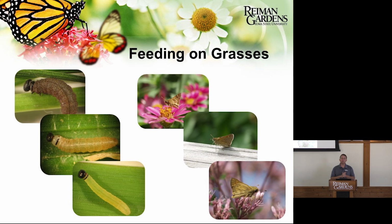Several species have declined, and so the more we can encourage and promote, the better. A lot of your turf grasses aren't the right grasses for them, so more lawn isn't the way to go. You need more of the weedy grasses, those native grasses that most people try to take out of their yards, to help these butterfly populations sustain and thrive in the state as we go into the future.